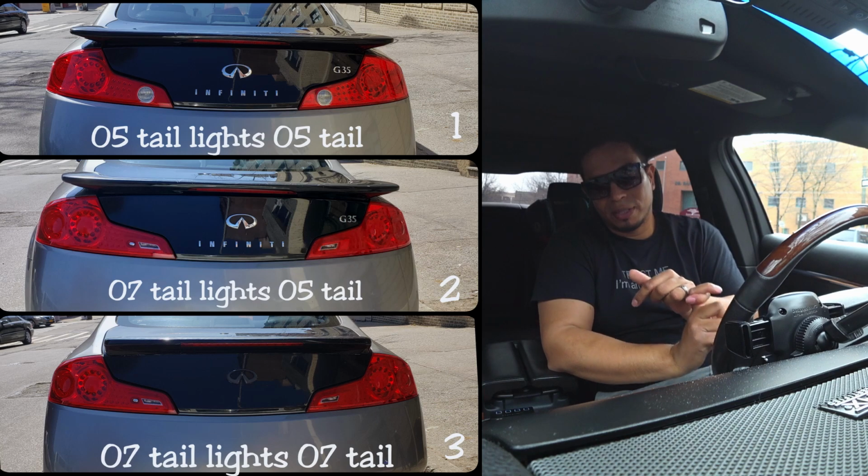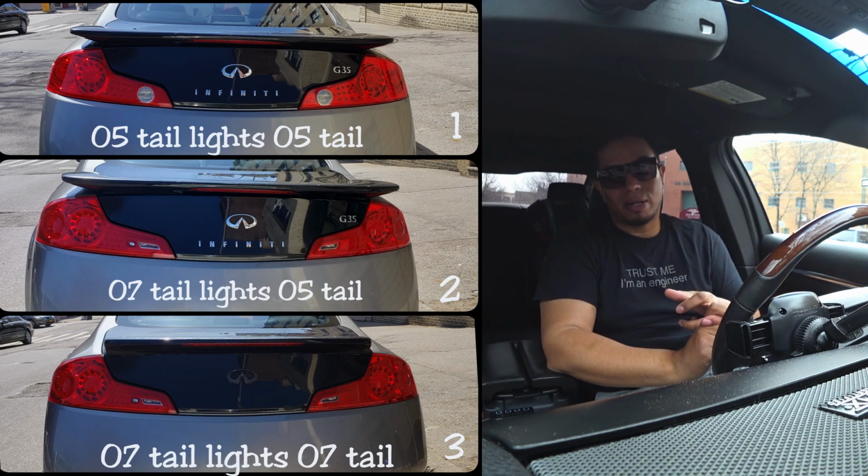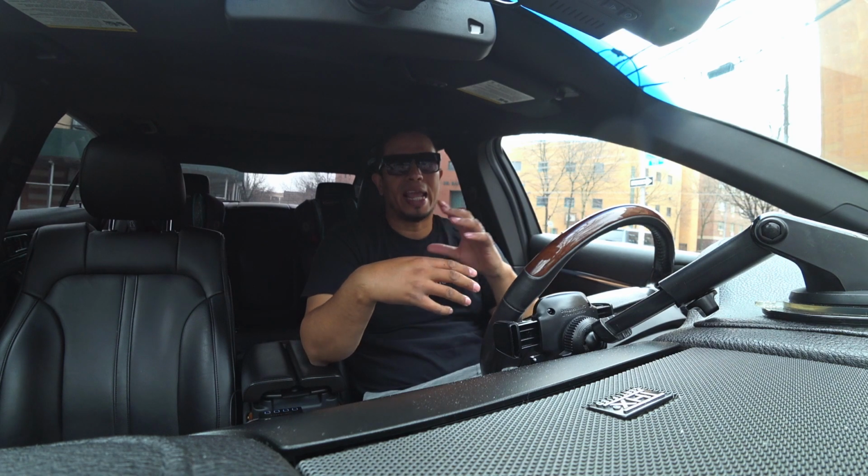The 05 taillights with the 05 trunk and wing, or the 07 taillights with the 05 trunk and wing, or the 07 taillights with the 07 trunk and wing? What looks better and where?